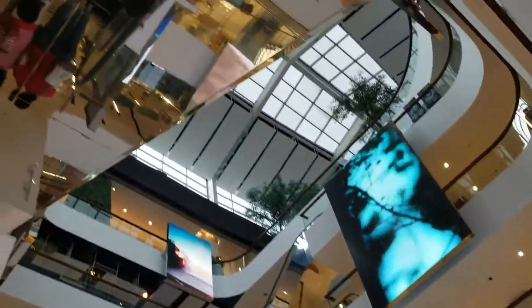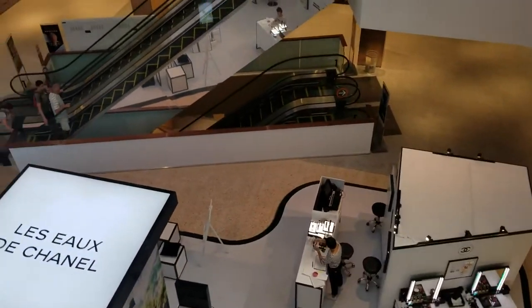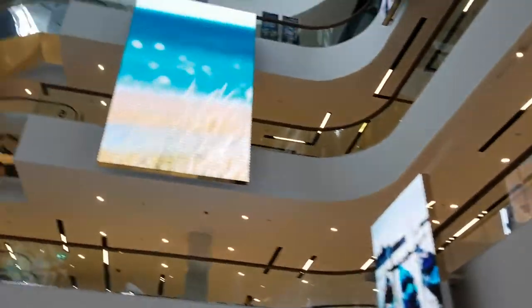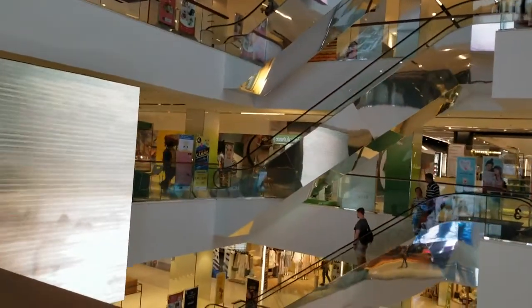This is Central Mall. And it also goes underground. Yeah, Central World, I'm sorry. When I got here, I realized that a majority of them are called Central, just like how a lot of hotels are Lowe's hotels.